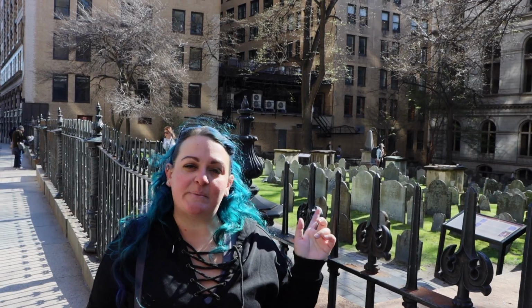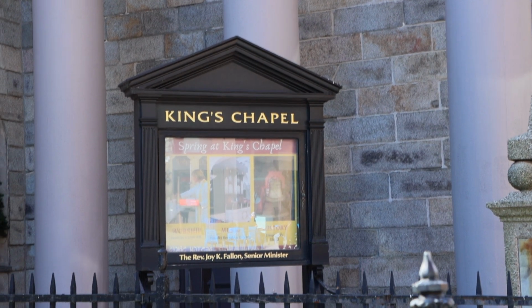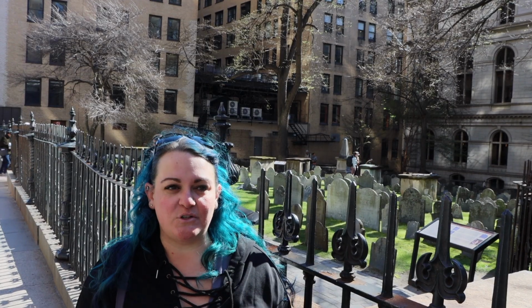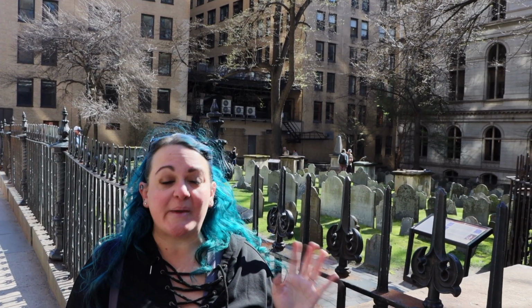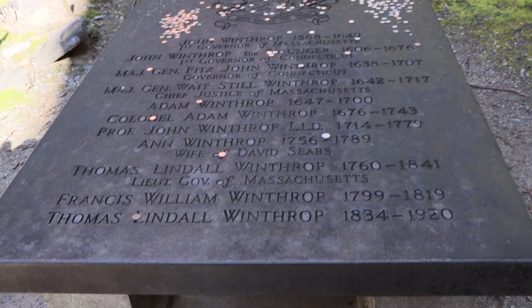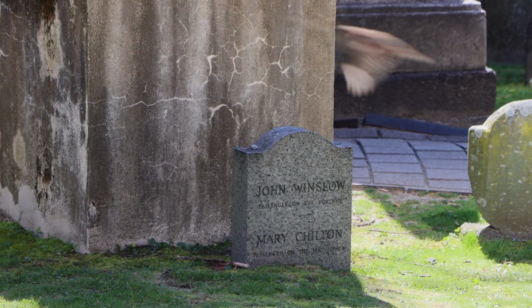All right, y'all, so right behind me is stop number 6. This is the King's Chapel Burial Ground. It is the oldest cemetery in Boston. And while not directly related to the Revolution, it does hold the remains of some pretty significant figures, including John Winthrop, who was the first governor of the colony, as well as Mary Chilton, who came over on the Mayflower.